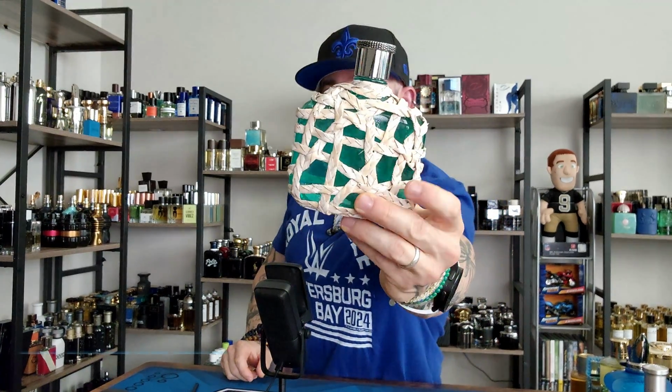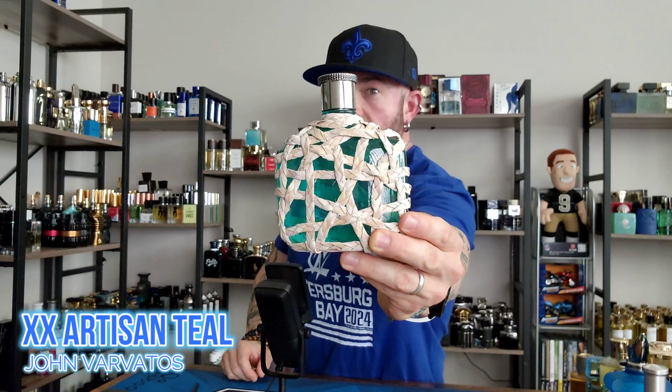Next is a nice affordable option that's in the vein of a YSL Eau de Toilette, but more saltwater aquatic. It's got this iodine salty note. This water lily accord really makes it very watery. It's musky, it's citric, it's great, and it's cheap. It's John Varvatos XX Artisan Teal.